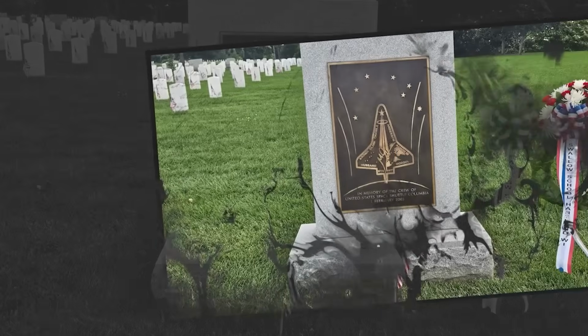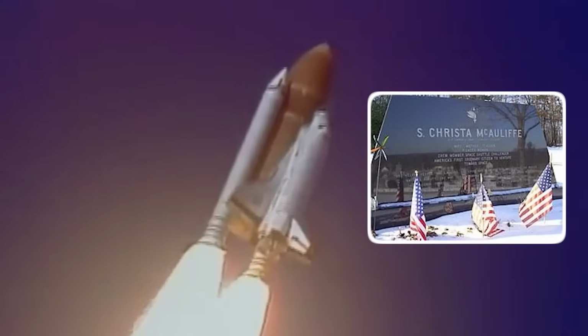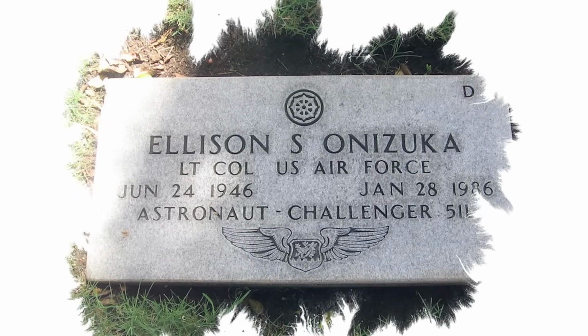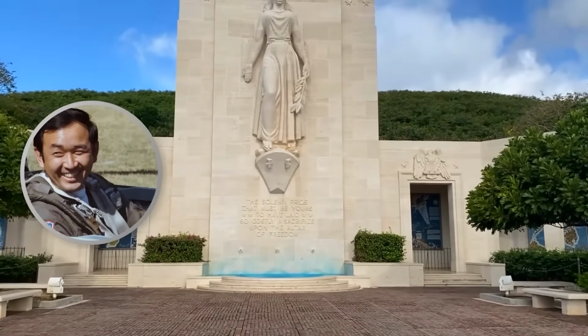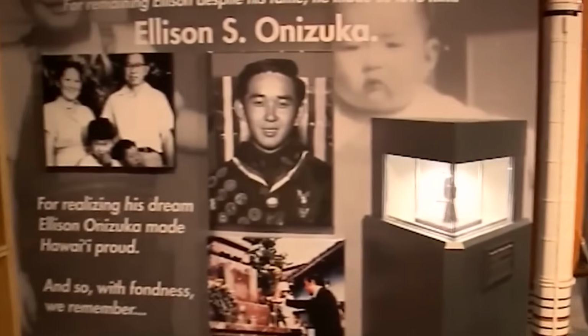Dick Scobee, Michael Smith, Judith Resnik, and Gregory Jarvis were buried at Arlington National Cemetery with full military honors, rows of white headstones, folded flags, the weight of a grateful nation. Ellison Onizuka was cremated. His ashes rest at the National Memorial Cemetery of the Pacific in Hawaii, overlooking Pearl Harbor, his home state honoring its first astronaut.